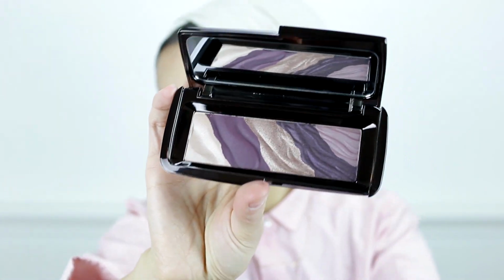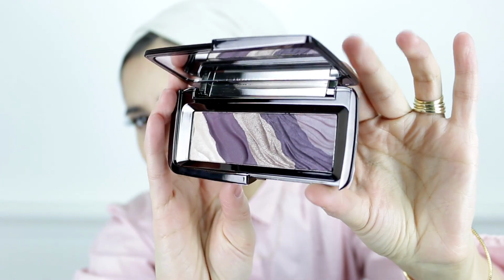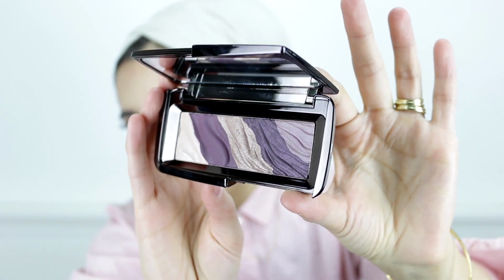Can we just talk about how beautiful the actual palette is though, and how the eyeshadows are kind of laid. It's got a nice hilly effect. I love it. It's almost like marble. There you go, that's a good little shot for you. Get straight into it.